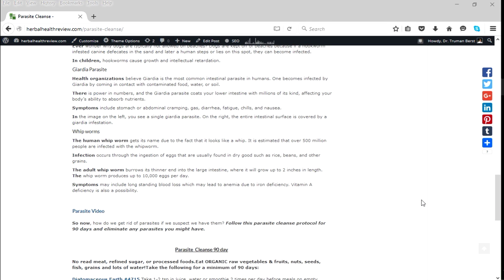Anyway, infection occurs through the ingestion of eggs that are usually found in dry goods such as rice. You're going to see these eggs of the whipworm in rice and beans and other grains. So you have to really wash those grains very well before you use them.